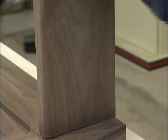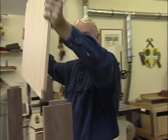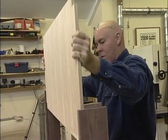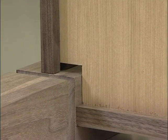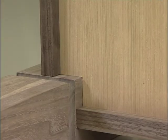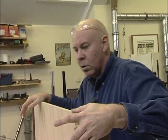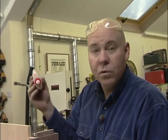Well, now I can glue up the second part of the base with a little bit of glue in the mortises. Next I'll slide in the base. And you can see how the notch just fits around those legs. And no glue in there, that can just sit in there and float. And it'll be held by the grooves.